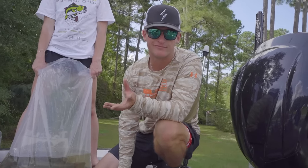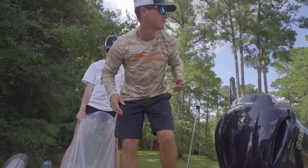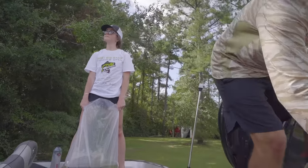I think we got around probably just 6.5, 7 pounds. Nothing much, but I want to say 14's leading, but it could update. So let's go ahead and go weigh him.